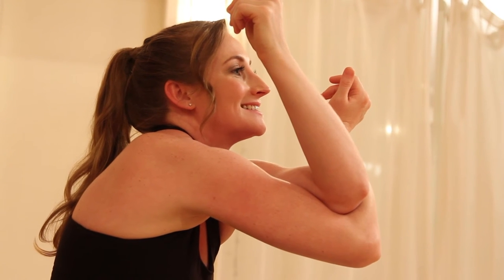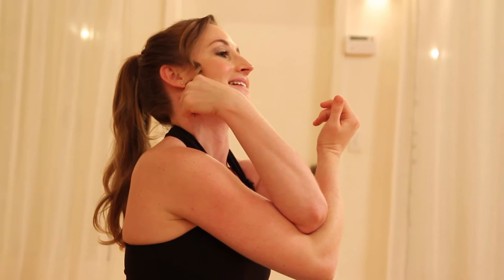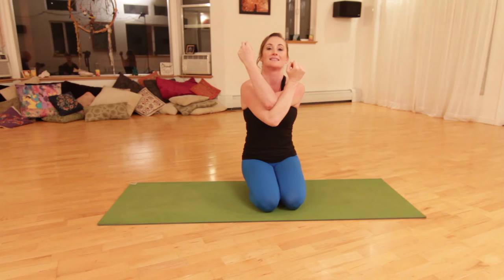Such a great stretch. Then you're gonna add the dropping of the shoulders, keeping the elbows out. Again, feeling that going up the neck. And if you don't have time to do all of these stretches, again, this is a great one that you can do in the shower. You really want to hold it for at least 15 seconds. Anything less than that, you're only getting really temporary relief.